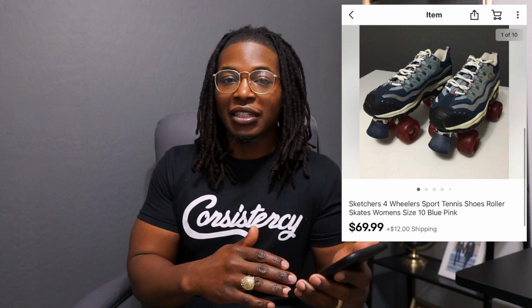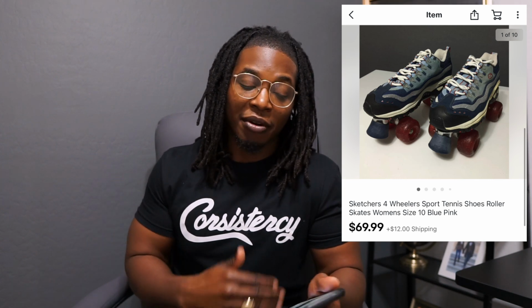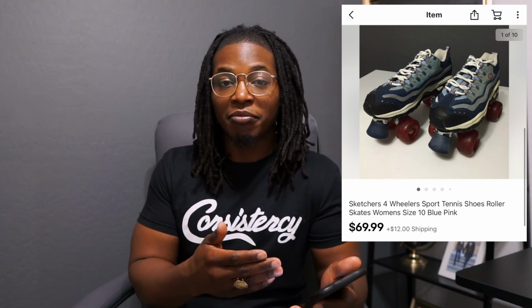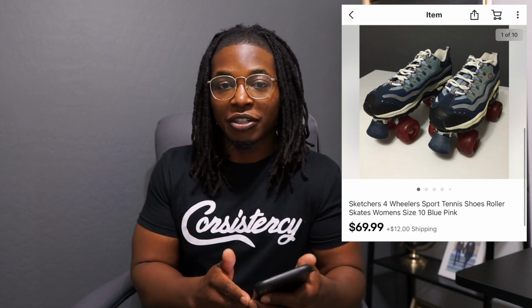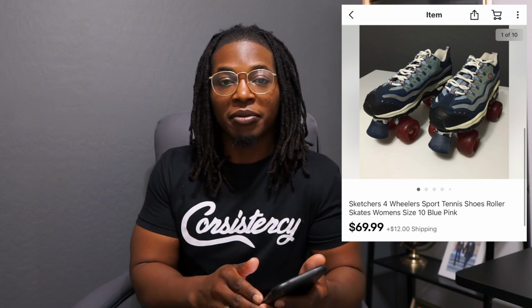Mine wasn't in the best condition, it definitely had some cracks and stuff like that, so I wasn't able to price it on the higher end. But if you come across some of these that are in better shape, you can definitely fetch close to 80 to 100 bucks for these. I'm definitely still happy with this pair, especially since I was able to charge shipping for this item as well, and I think I spent 6 bucks on these skates.